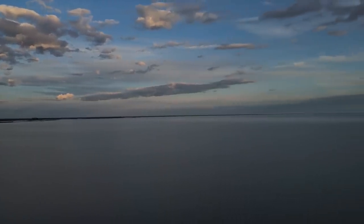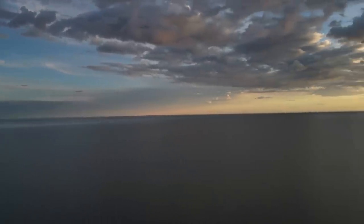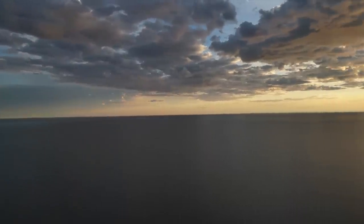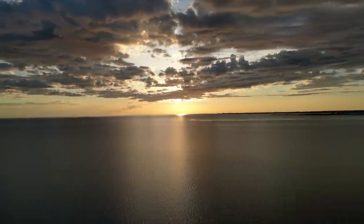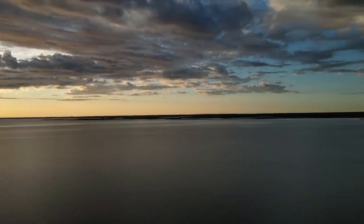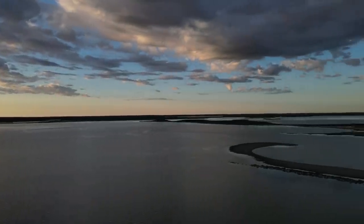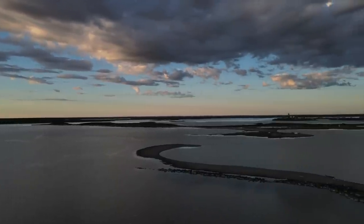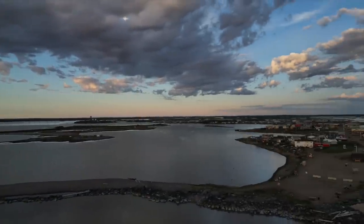The Arctic Ocean is so neat. I mean, it looks like water. It looks like the same water as everywhere else. But then the imaginations that come to mind when you're sitting there and you realize you can continue north and end up in Siberia in less distance than for me to drive to Washington State. So yeah, it was just really neat, and it's just so big.